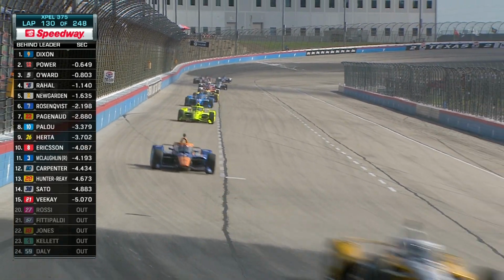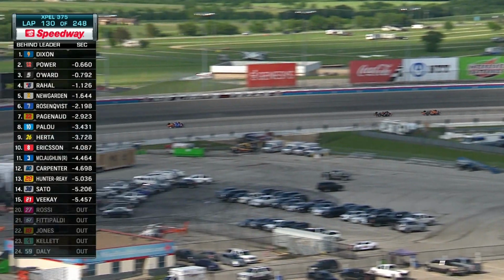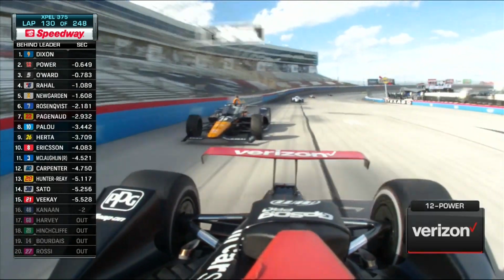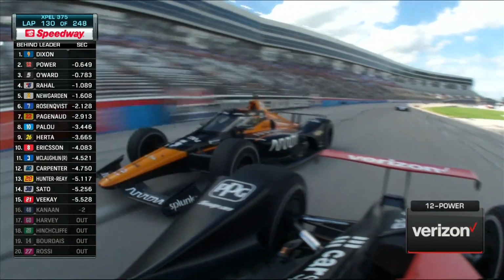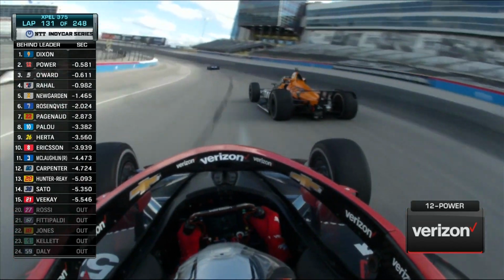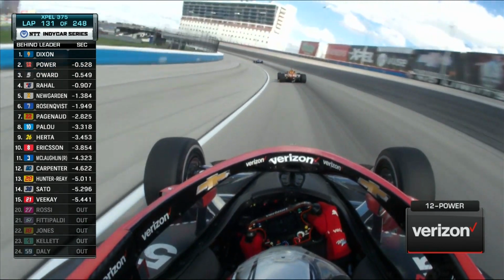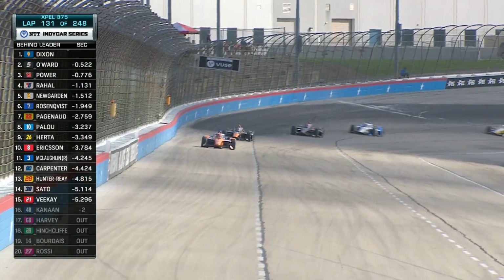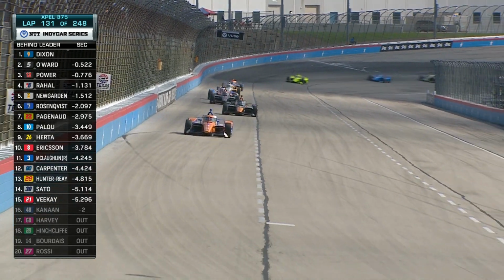Look at O'Ward. He is shadowing Will Power. O'Ward wants this to be the day that he becomes an IndyCar race winner. Great run coming off of 4. Watch this. What does he do this time? Does he go for it? He's going to send it. Oh, he's got to be careful. That was clean. Straight to second goes the young Mexican driver. Now he begins his quest to go and catch the five-time winner here.